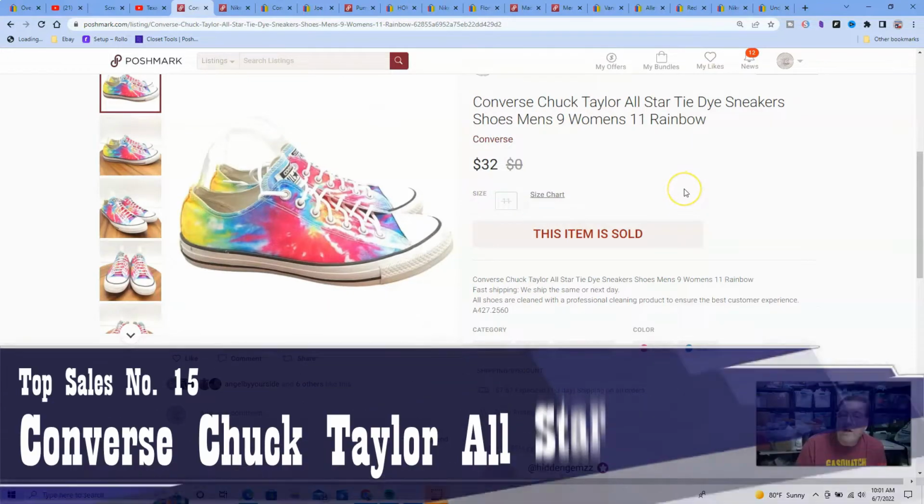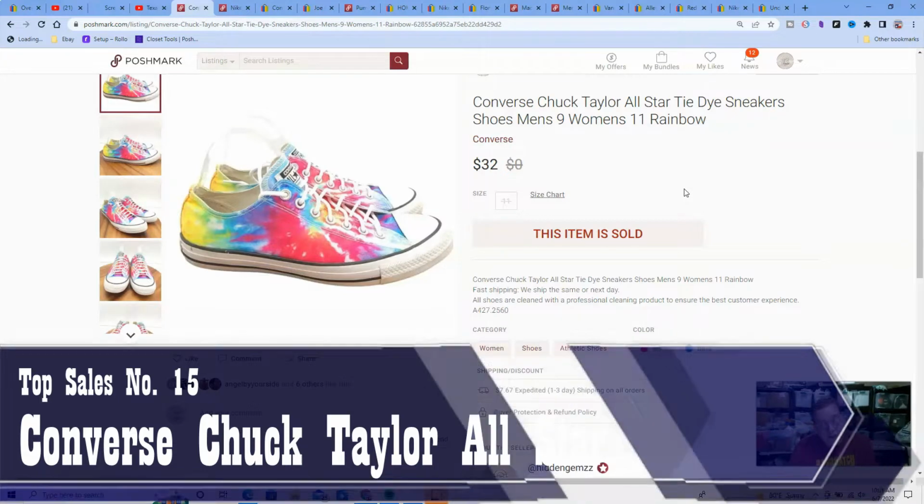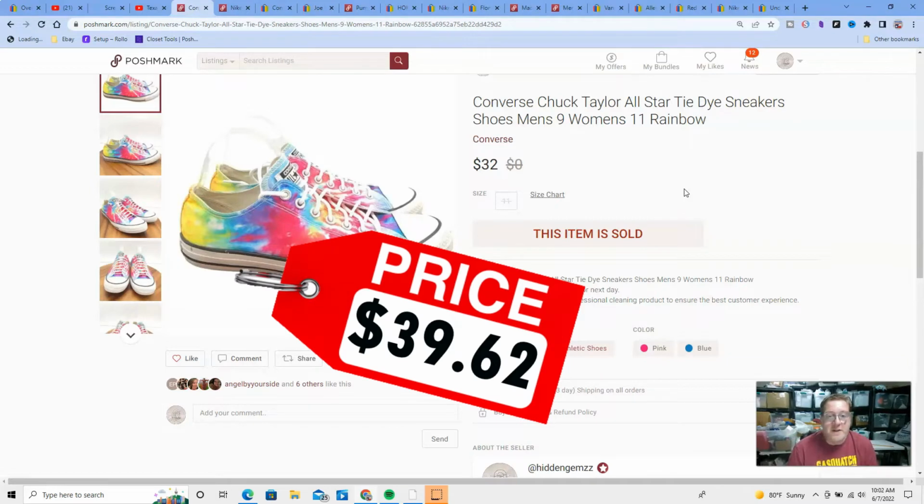Okay, next up, moving on up, we have another Poshmark sale. Here we have a really cool, vibrant pair of Converse Chuck Taylor All-Star tie-dye colorway sneakers. With Converse, they typically have the sizing for the men's and usually about 2 sizes up as the women's. So these could go to either men's size 9 or women's size 11. These sold real quickly from being listed, I think within a week, and they sold for $39.62 on Poshmark.